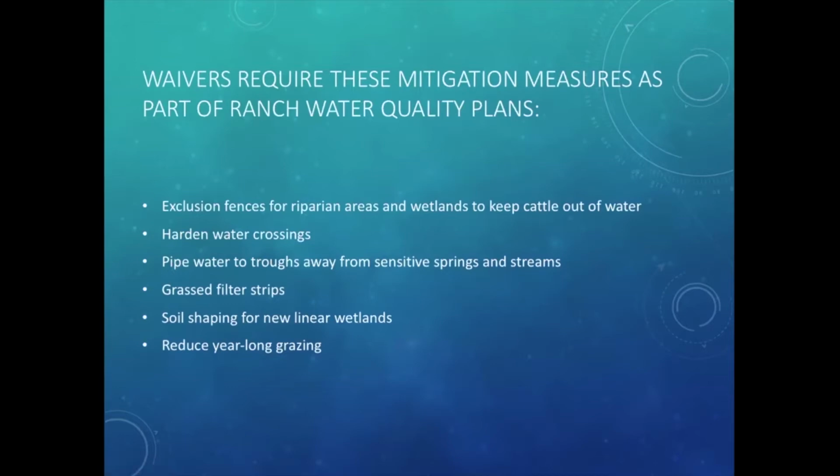And remember that, because I have a picture of what they're trying to do there that didn't work. Soil shaping for new linear wetlands. I actually don't know what that means. I'll have to look into that. Reduce year-long grazing, which the park isn't doing.